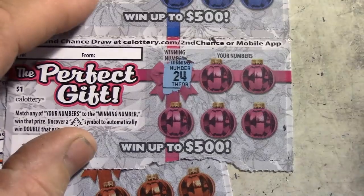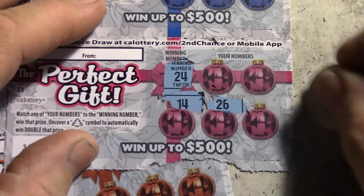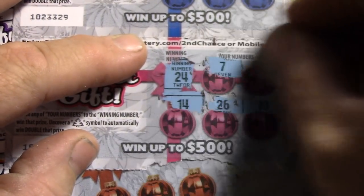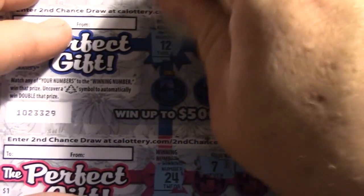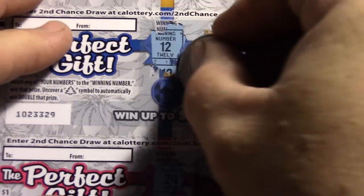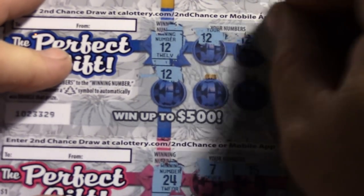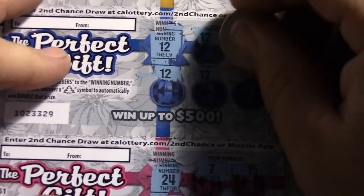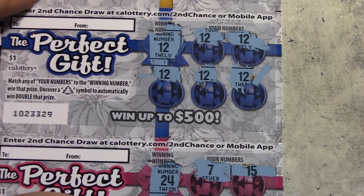Okay. These are, all right, 24. Let's see. We got 14, 26, 10, 7, and 15. Not a winner. Next one. We're looking for 12s. Okay. Oh, there's a 12 right there. And another 12 right there. Another 12 right there. Another 12 right there. All right, this is a win-all one. That's pretty cool. It's probably $5, but that's awesome.